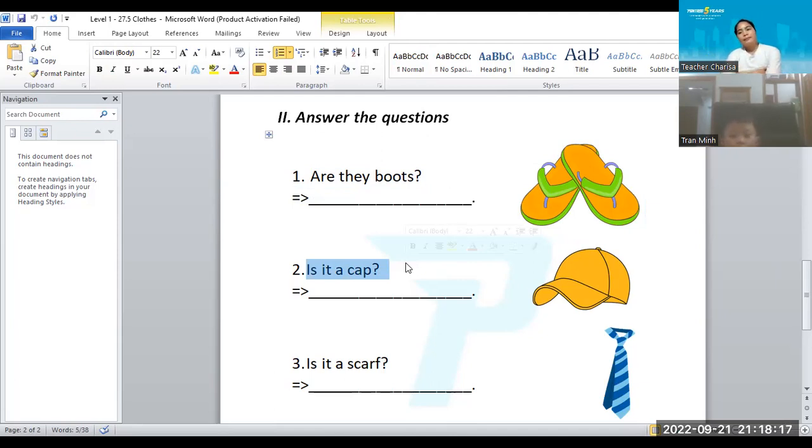How to read that? Go. Is it a cup? Go. Is it a cup? Exactly. Is it a cup? Okay, what is your answer? Yes or no?